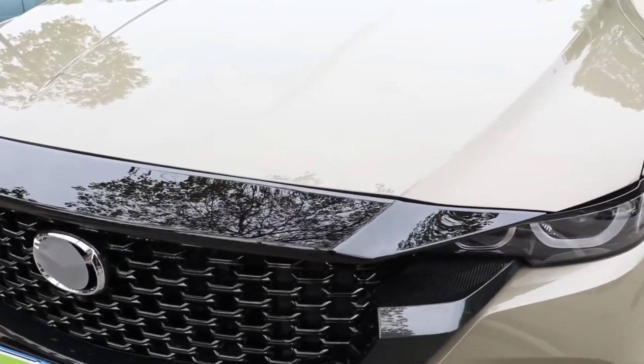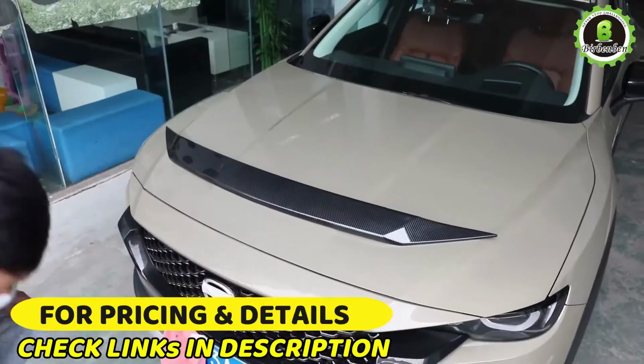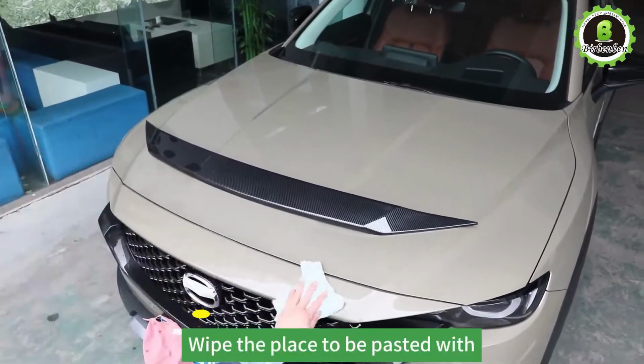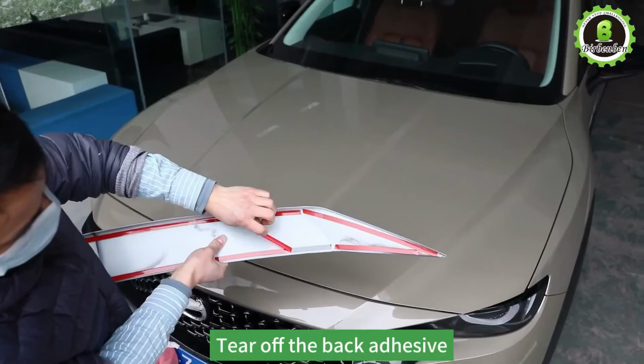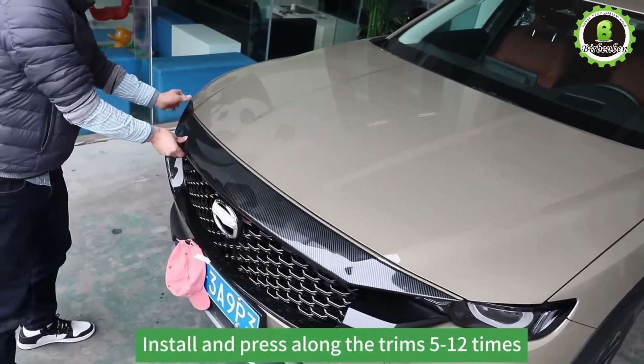Whether you're hitting the highway or back roads, it keeps your front end clean and damage-free. Plus, it adds a bold, aggressive look that matches your CX-50's adventurous spirit. Drive protected, drive proud, add the bug shield that goes the distance.